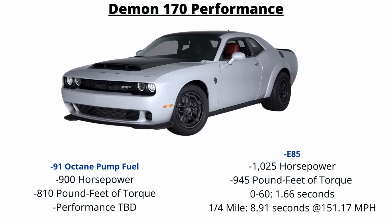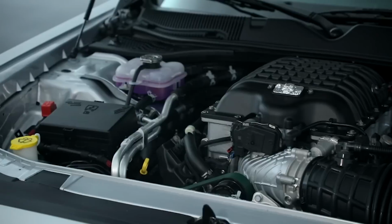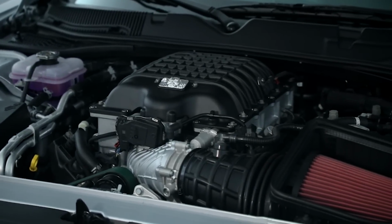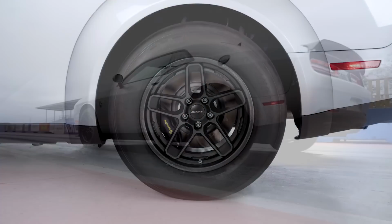Full power is unlocked with E85 gasoline, so that means 1,025 horsepower and 945 pound-feet of torque. Running 91 octane will still give you 900 horsepower and 810 pound-feet of torque. Dodge claims that on a fully prepped surface with E85 in the tank, the car is good for a 0 to 60 in just 1.66 seconds and the quarter mile in 8.91 seconds at a stunning 151 miles per hour. Street numbers aren't yet released though.